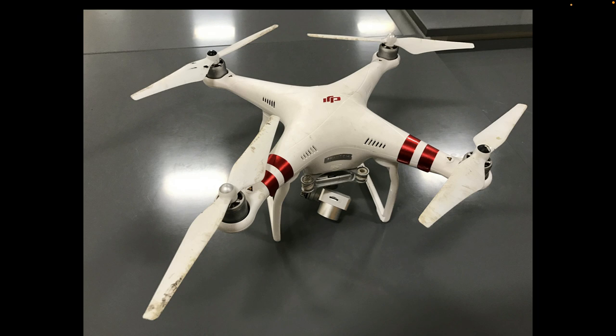So let's look at a couple of these things. This is the sort of mother that really got the modern drone industry going. This is a Phantom. When you see a picture of a drone, this is mostly what people use to illustrate. This is a Phantom from DJI.